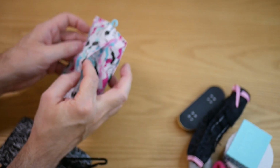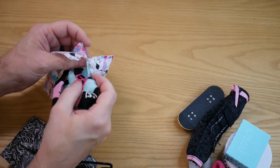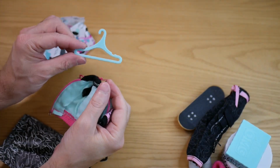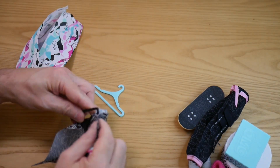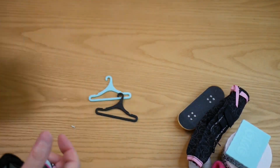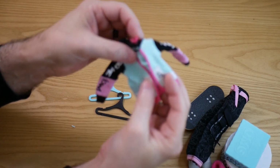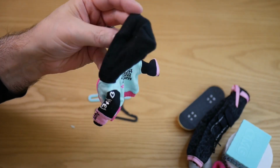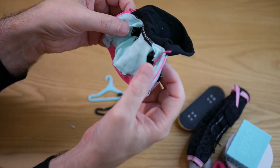And then I'm guessing this is going to be some kind of top, or yeah, it's a hoodie. And of course you do get the hangers with these as well, which I should have mentioned. So yeah, we've got two hangers here. So this is quite nice. It's lots of bright colours. Oh, it does have a hood. I don't know if the hood is actually quite big, so it might fit over his head, because they do have bigger heads as well.